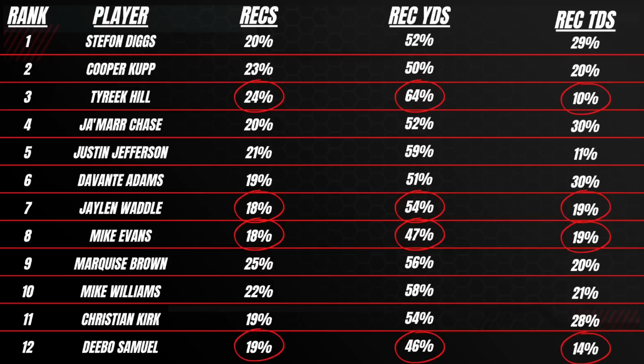Deebo Samuel's at 19, but 46 for receiving yards. All right. Christian Kirk, kind of the same way there. When you look at receptions and receiving yards, and we're going to touch on why that's just a little bit different here in a second, looking at receptions and receiving yards for Tyreek Hill, he's getting more receptions at this point than the other guys, but he's also getting a lot more yards as well.